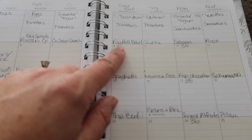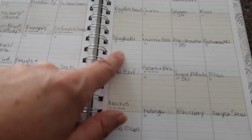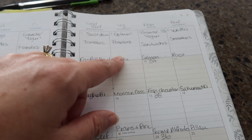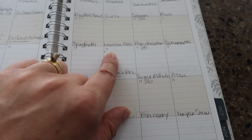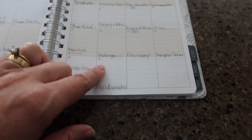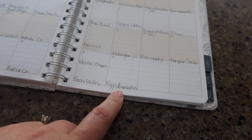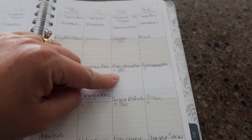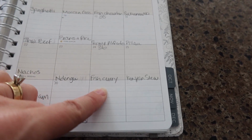And then for the ground beef meals on Wednesday, we're doing egg roll in a bowl, spaghetti, Thai beef, nachos, enchiladas. Thursday is vegetarian more. We're doing quiche, Mexican casserole, beans and rice, and dengu, which is a Kenyan bean dish, and then eggs and pancakes. Friday is fish day. We're doing salmon, fish chowder, shrimp Alfredo, and fish curry.